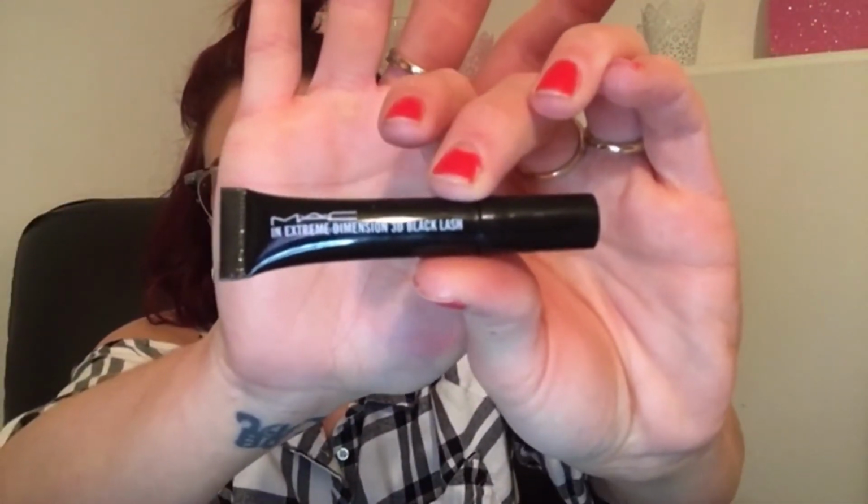Okay, there's 2 more things in my box. Can't really see them in there, can you? Okay, so we have this little guy here. This is MAC, oh my God. An Extreme Dimension 3D Black Lash. Oh my God, what? Look at how little this is, first of all, and I believe this is gonna end up being a mascara. Is this a mascara? What the heck? I have never seen a mascara like this before in my life. It's like in a squeeze tube, but it doesn't squeeze. It's like hard. This is nuts.